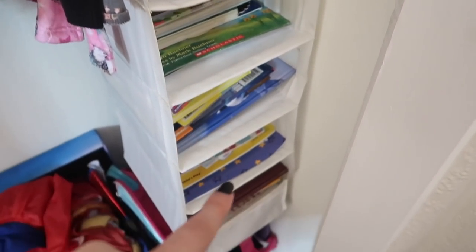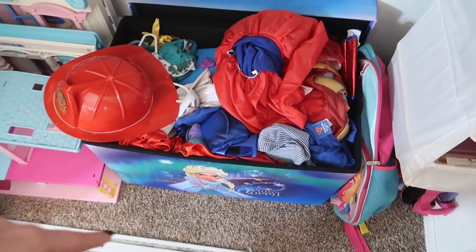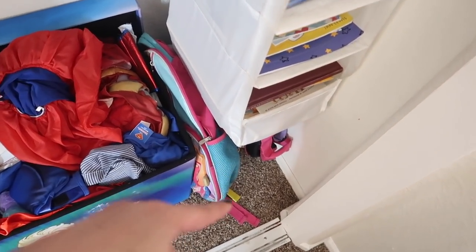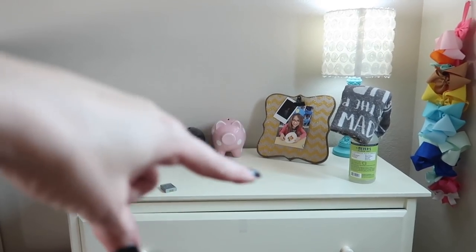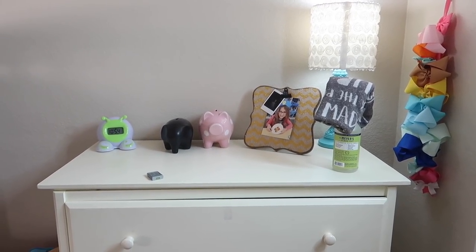More books right here. These are the kids' dress-up clothes. I like to just have them all down here so they can get to them easily. Oh, these are like backpacks and stuff right here. And then I got rid of a bunch of like the little decor stuff that I had here. I moved some stuff around and I need to like decorate this space.